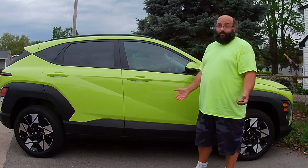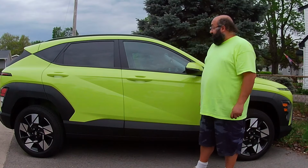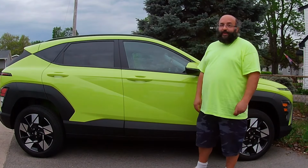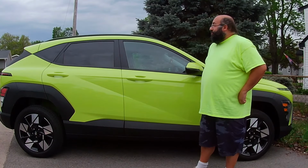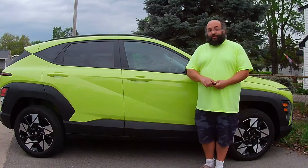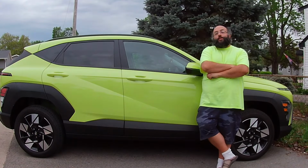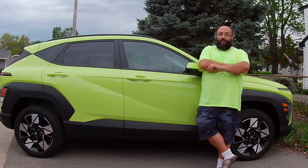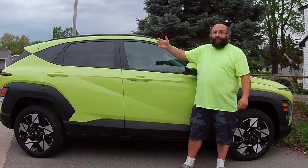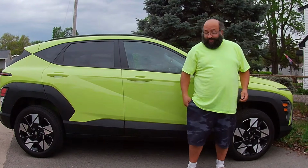It drove like the Venue, but slightly quicker, and it was all-wheel drive and stuff. And I was like, well, you know what? Sold. Bought it that day, drove it home, been driving it around, and unlike the Trax it replaced, it has not seen the dealership once, not one time for anything. The windows, they go down and back up. The air conditioning, it works. The remote start, it functions.